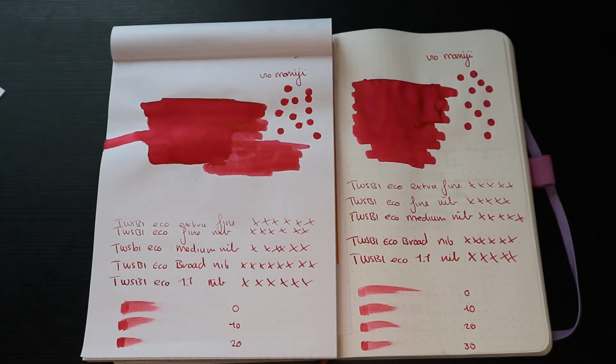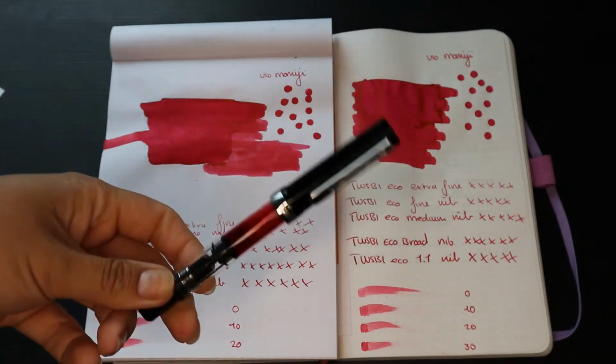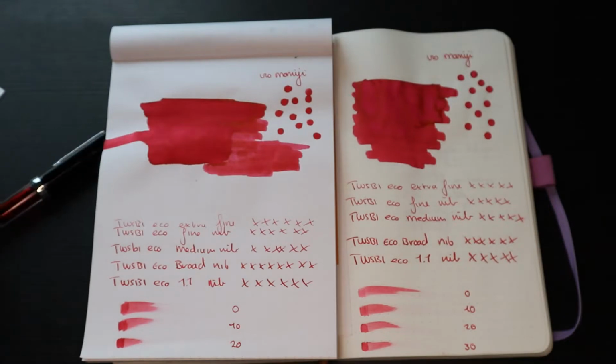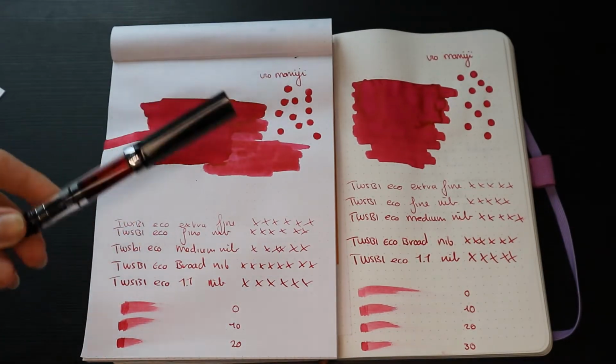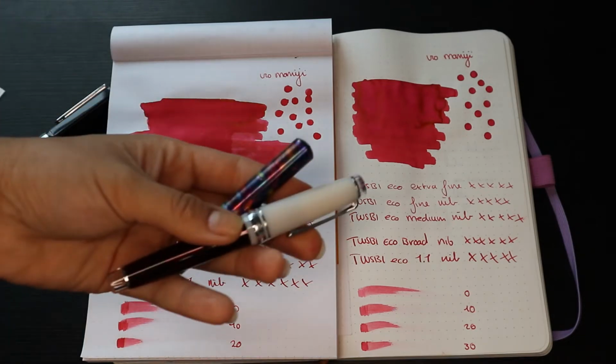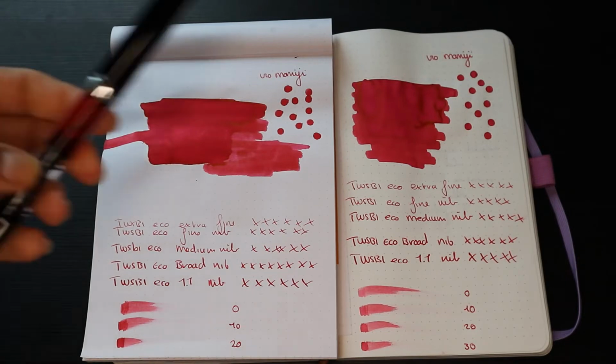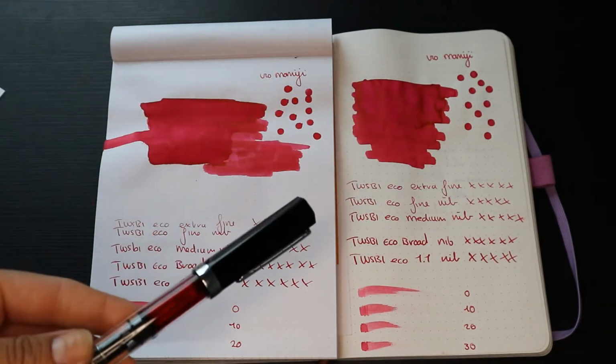So I've had this ink for, I think, over a week in this TWSBI Eco with a broad nib. And it's lovely. It's one of my favorite pens to use in my journal at the moment, even though I have very interesting pens inked up, as you can see. This Eco is just taking the cake because it has Momiji in it.